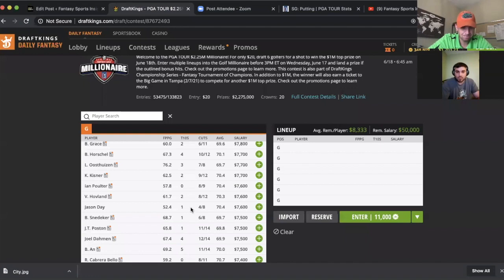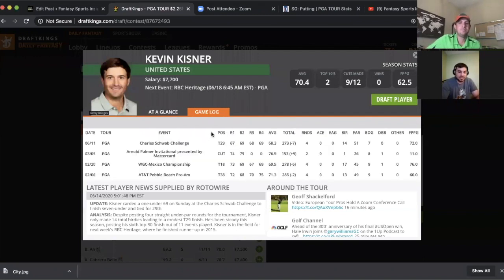Who you got? I'm going Kevin Kisner. He is a South Carolina native. He lost in a playoff in 2015. Last week he shot all rounds under 70. A couple of top 10s here at Harbour Town. Kisner's another plotter. He's a precision golfer rather than a distance guy. He shows up in big, strong fields too.